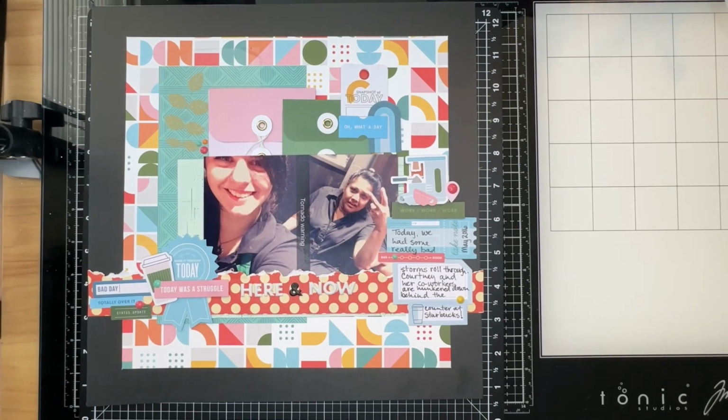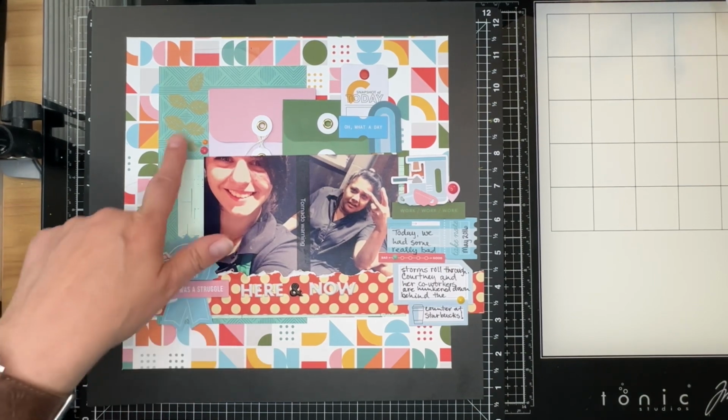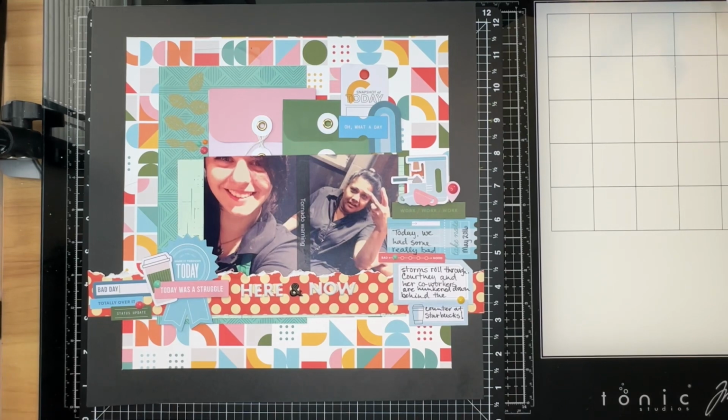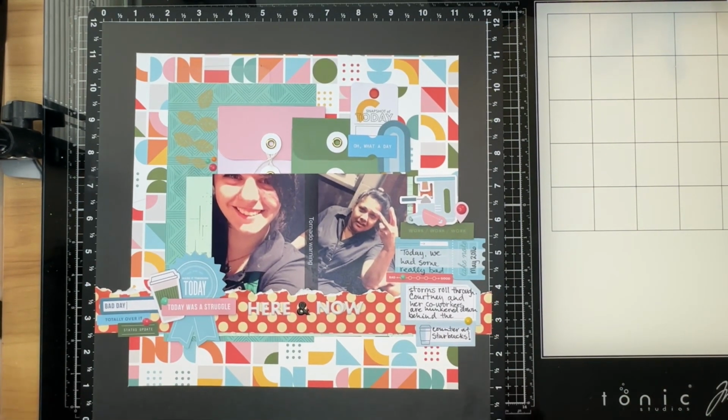Okay, I got this layout completely done. You saw everything I did on camera, except for I went ahead and added a few more enamel dots in places, one just to use them, and two just to put a little emphasis in certain little areas. This layout is all scraps except for the background paper, and it is completely finished.